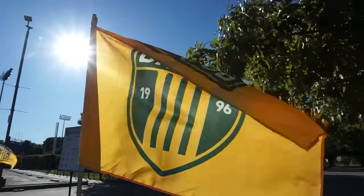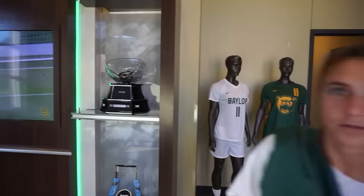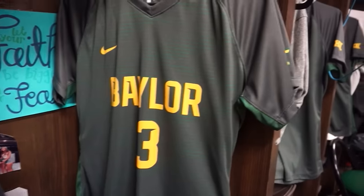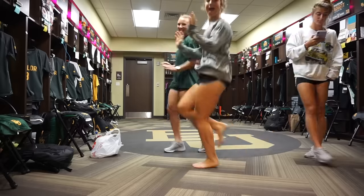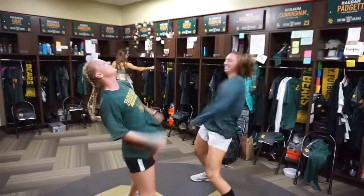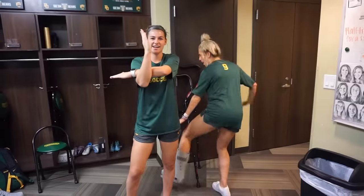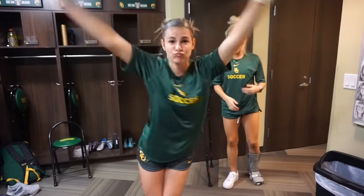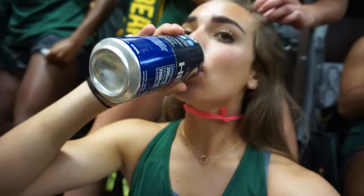All right, it is about 4:30. We have 2.5 hours till kickoff tonight. So we're heading up to the soccer office right now. Quad squad, and it's awesome.